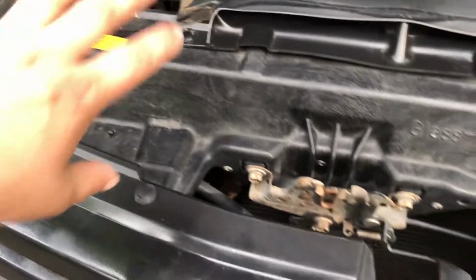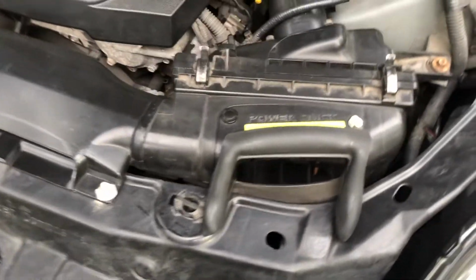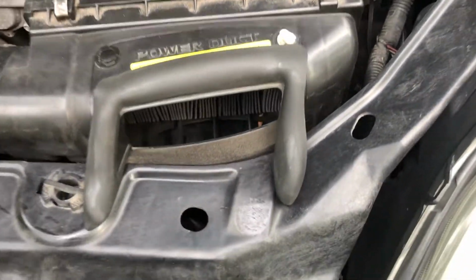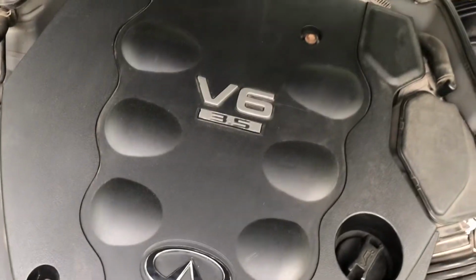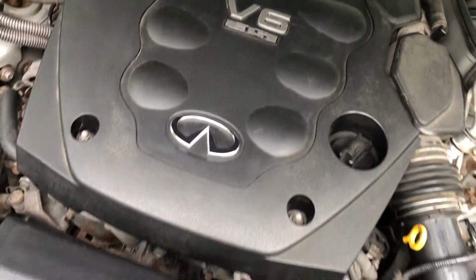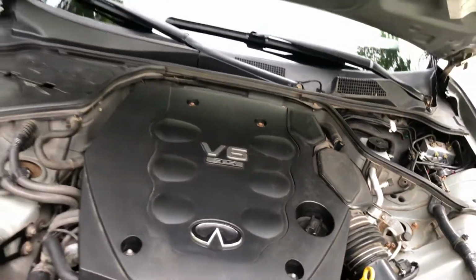Glass fiber composite. This looks pretty cool. Kind of got that carbon look that's on some of the new Lamborghinis almost. It's got a power duct, whatever that means. Just definitely gimmicky. Infiniti logo, V6 3.5, just the same engine cover as the 350Z, but different badge. I mean, very similar stuff.